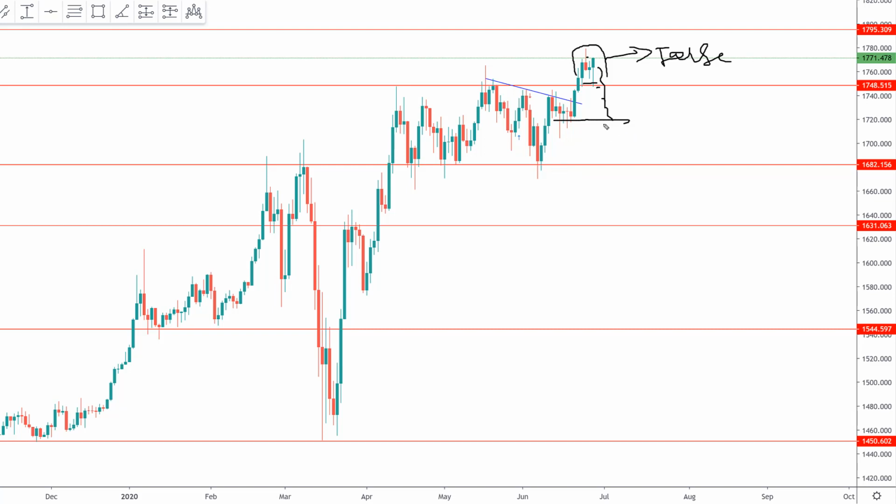So the bulls have to defend this key level structure, which acts at the price level of 1,720. Failure for the bulls to defend this key level structure, then don't be surprised if the price of gold drastically depreciates in value to the next key level structure, which acts at 1,682.156, which is a major key level structure, very strong key level structure. So guys, that is all I have for you on the gold.